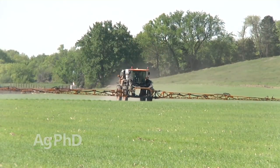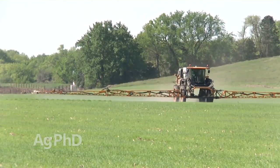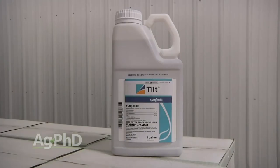All right, so it comes down to which products you're going to use. If you say, yeah, okay, I'm in, I'll go ahead and do this, which products do I use now? Well, there are some really cheap generics out there that are pretty tempting. When you look at Tilt, when that went off patent, there's tons of generic propiconazoles out there, and boy, they're about as cheap as they come.